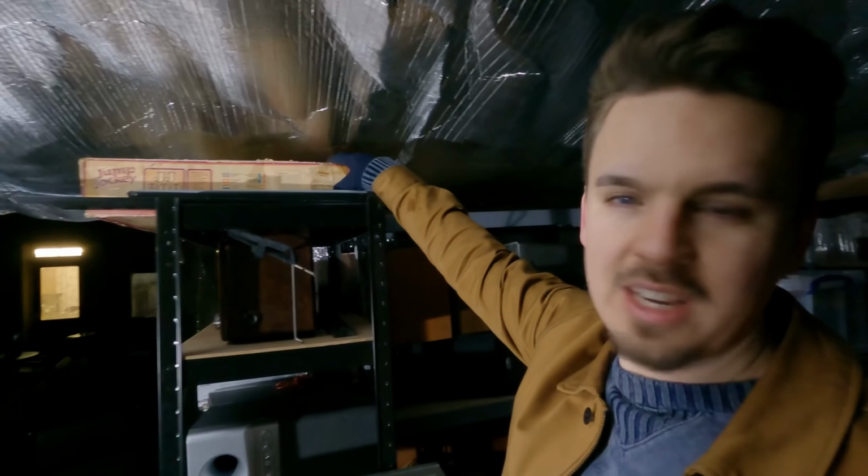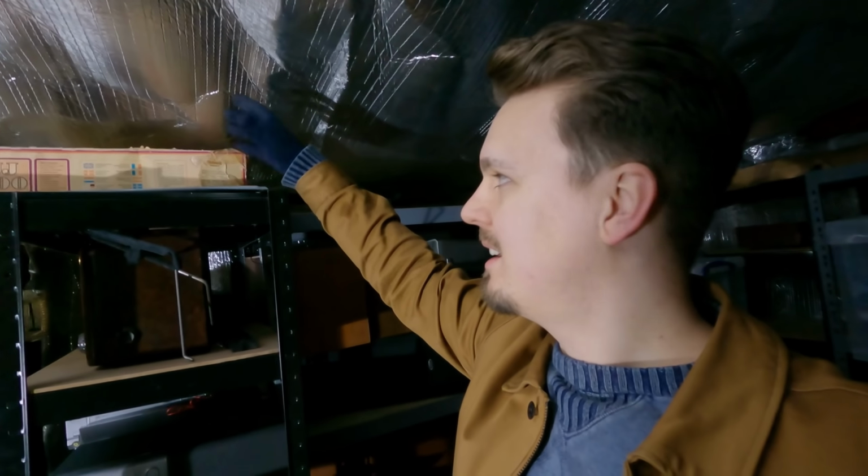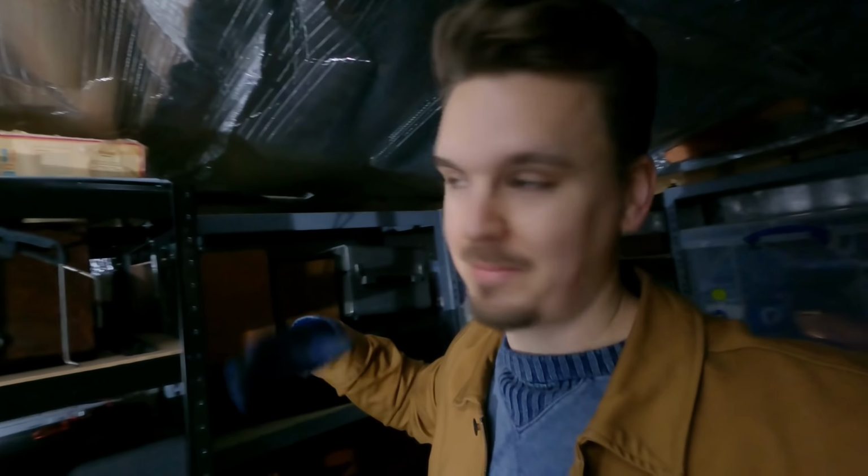Stuff I haven't seen since the summer. Like this Jump Jockey JJ300. I remember that being in a video back in summer, probably the back end of summer. I haven't seen it till today. So God knows how much money's tied up and unlisted.